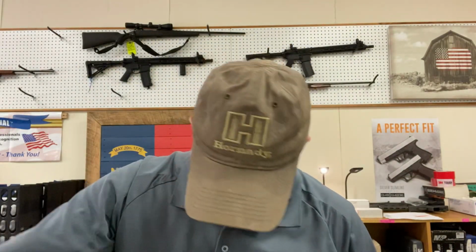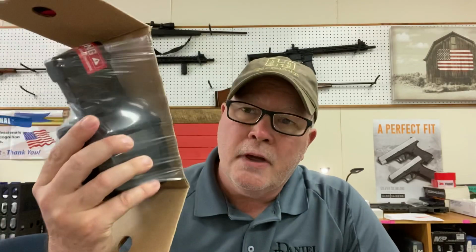So that holds, of course, 60 rounds in the magazine. I've used those before and never had any failures. Magpul, of course, is a trusted name. If you're ever going to buy high-capacity magazines like these, 50 rounds, 60 rounds, 100 rounds, spend the extra money and get a good quality, test-proven magazine. And these may actually go today once word gets out that we've got them.